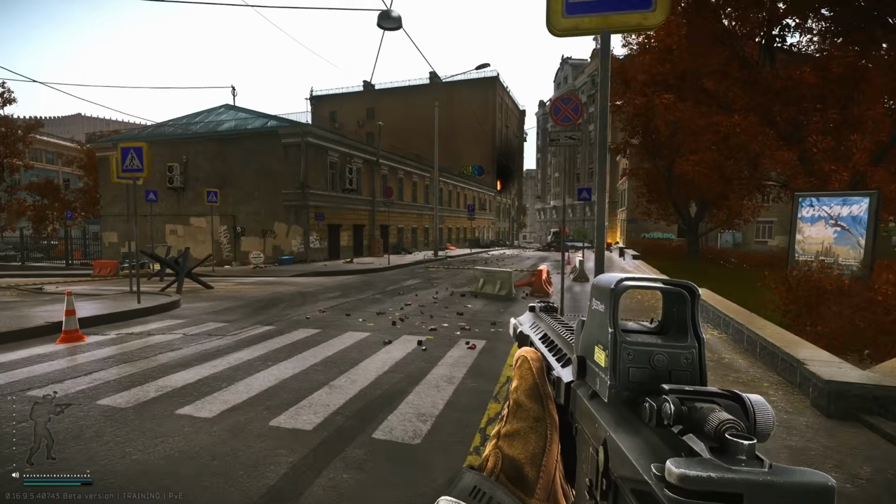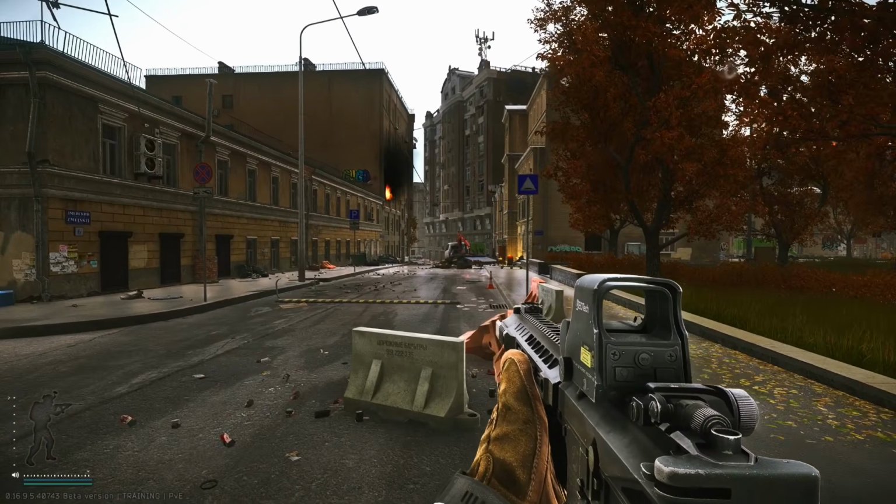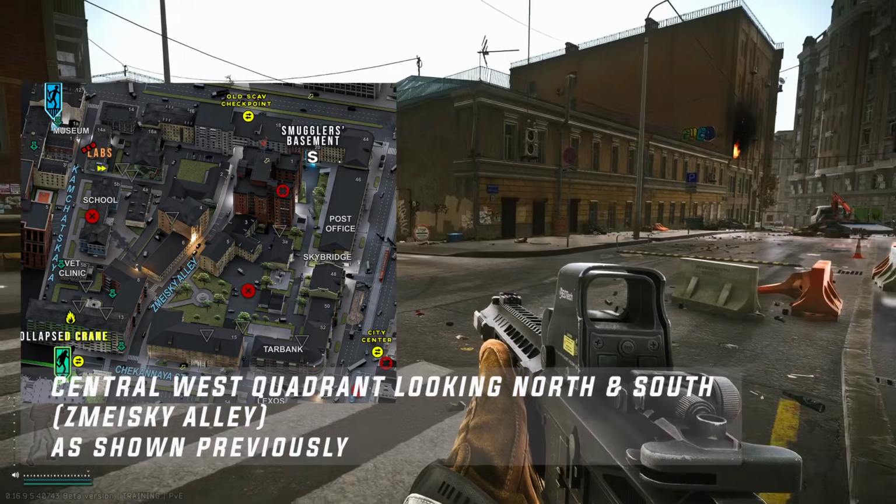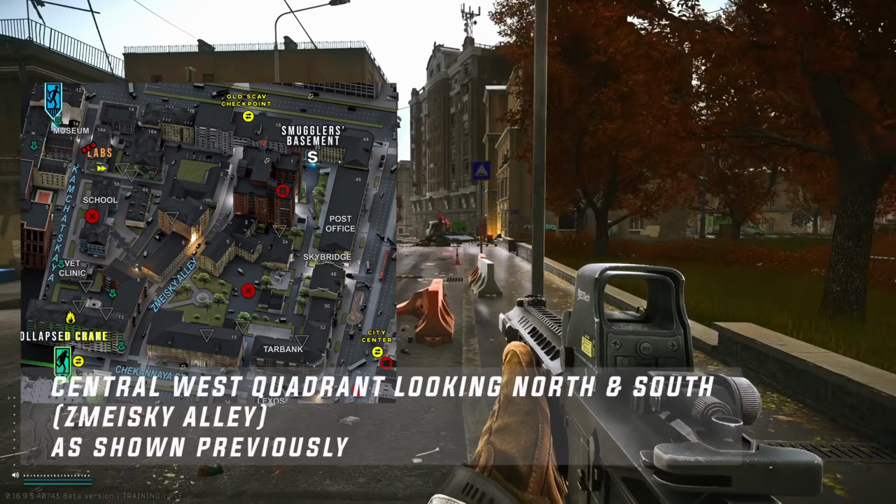and you come this direction, so this road is called Zmaysky Alley. Okay, this is Zmaysky Alley. And Zmaysky Alley has two really important directions.